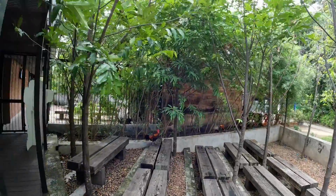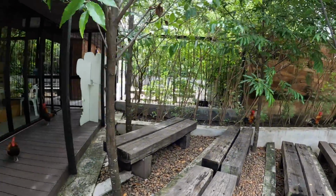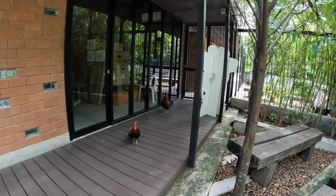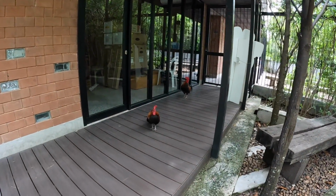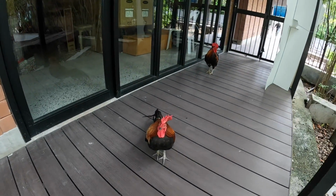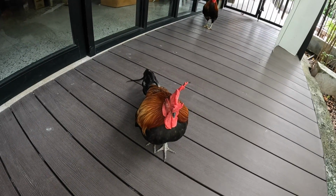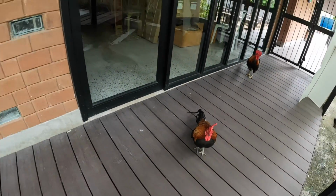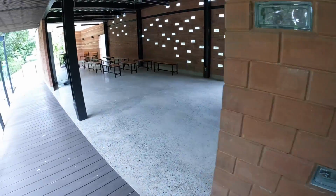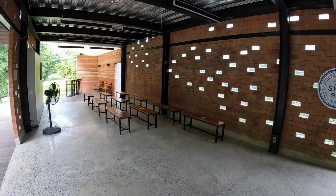Free admission to this project, and it is open every day from 9 AM until 4 PM, except on Mondays. And if you would like to visit this place, you will also have to book online. If you live in Bangkok, it's well worth a visit, but you'll also need your own transport. It is not very close to the ordinary transport system.